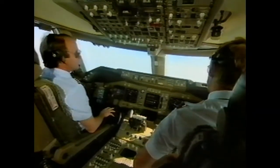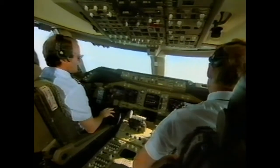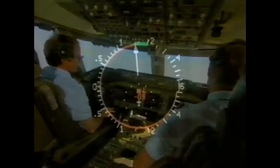Clear of conflict. The display reverts to its normal function, and the pilot flying promptly returns the aircraft to the previously assigned flight profile.